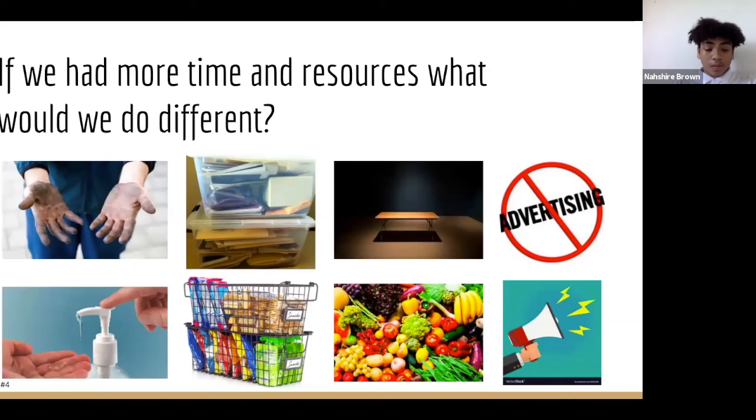To solve these problems for the future, we will put extra sanitizer bottles and make it clear that it is necessary to sanitize your hands before grabbing an item from our model. We will also advertise our table in the morning announcements so that all scholars are aware of what we created to make an impact.